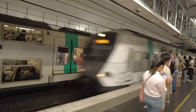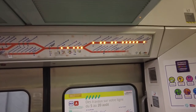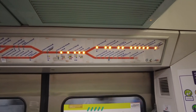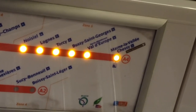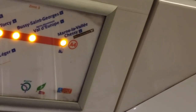Stations that the train will be stopping at. So if your station isn't lit up, the train will not be stopping there. That's where we've just got on, Charles de Gaulle. And the next stop is Auber. And then you go all the way along to all the signs that are lit up. Ours is the third from the end. And Disneyland, Marne-la-Vallée, is the end of the line.